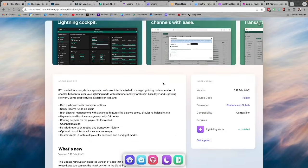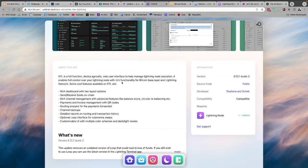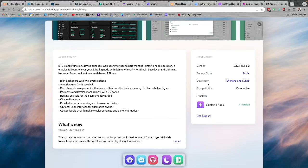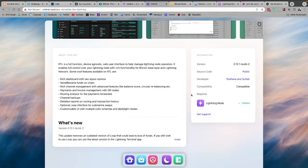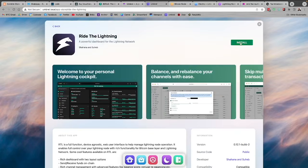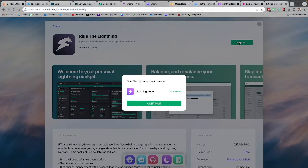Now down below, you're going to see all of the information about the app, the latest version that it's on, and it'll also say what the app requires. So this one says, hey, it requires that you have your Lightning node installed. All right, so I do have that, and it did give me a little green check mark. It is installed. So I'm going to hit the install button up in the top right. And then I'll just hit continue. And it does give me a reminder, hey, you do need a Lightning node. Great, it's already installed. Continue.